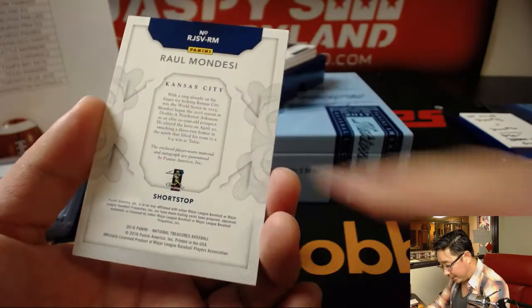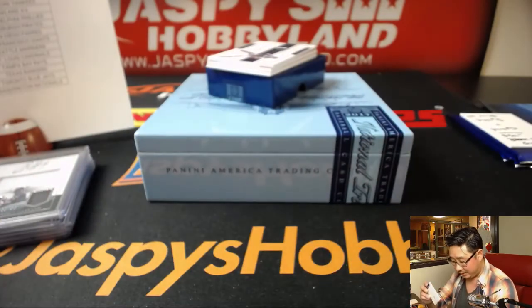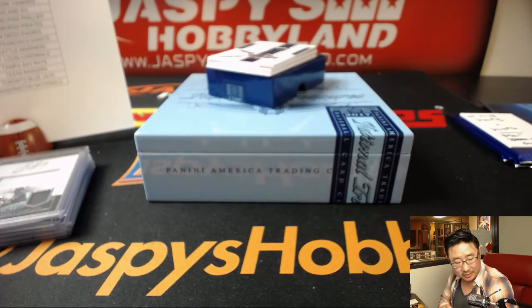Oh, man, look at that. They got Tulsa in there, TJ. This Panini copywriter is throwing shade there. Actually, this will go into a 120.